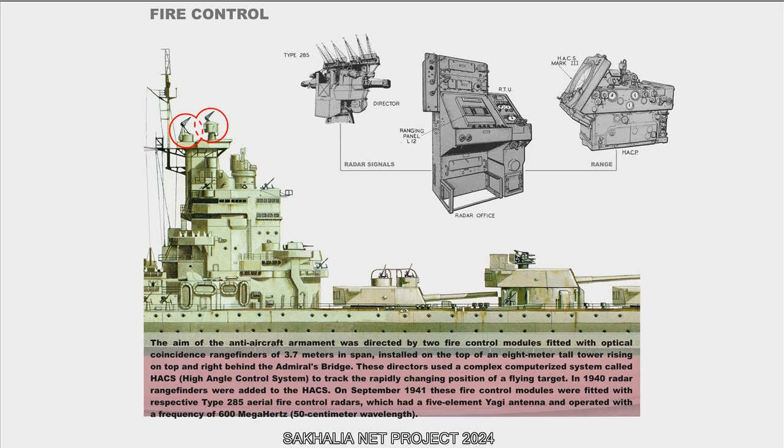In September 1941, these fire control modules were fitted with respective Type 285 aerial fire control radars, which had a 5-element Yagi antenna and operated with a frequency of 600 MHz, 50 cm wavelength.